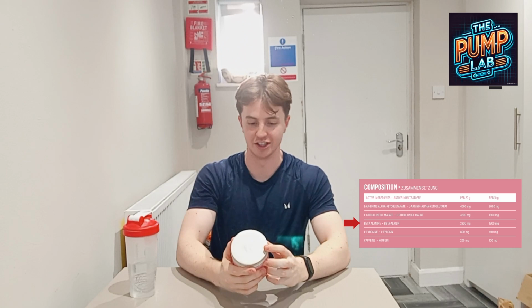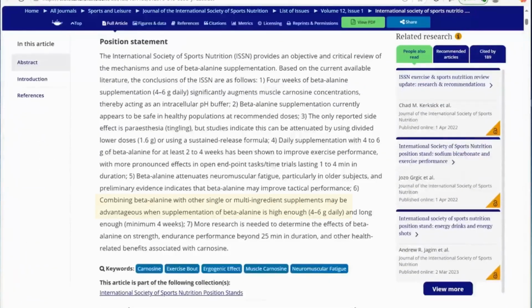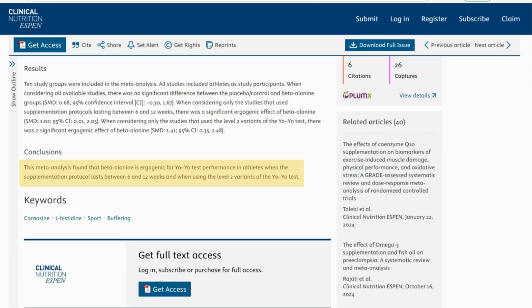The next ingredient, beta-alanine. Personally, I think this is a good ingredient, but I know some people don't like it because it makes you itchy, kind of like a crackhead, or, you know, gives you the classic scratching your butthole in the middle of sets.